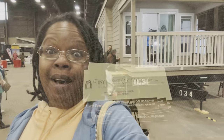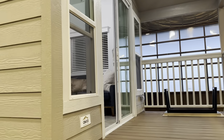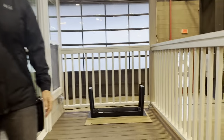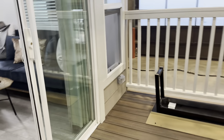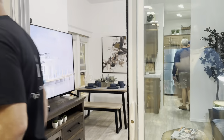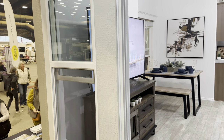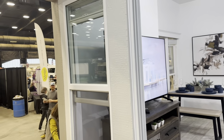Wow. Now, this house behind me looks like something I would definitely like. It looks big, it looks spacious, but it looks still tiny. So let's go check it out. Nice little outdoor area, I like it already. Nice little patio, long windows, plenty of lighting. We do it with a 10-foot porch.